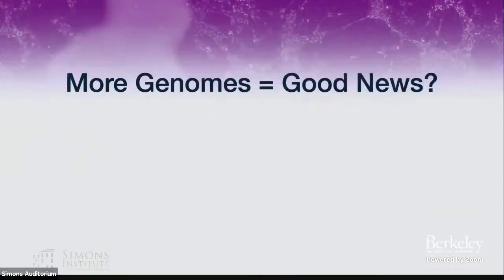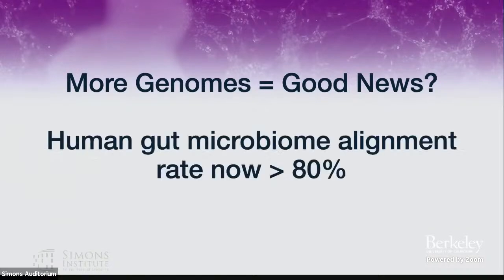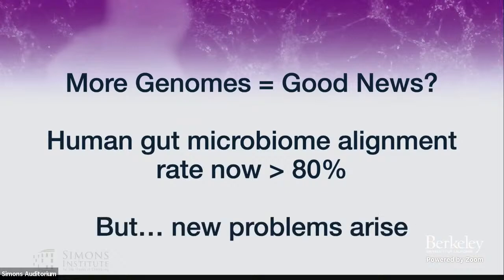Okay, so more genomes sounds like good news. Is it good news? Well, for the problem that I initially started with, yes. It means now for a human gut microbiome, even one outside of North America and Europe, the alignment rate is much higher. It's not solved, but there's less of these invisible species and less of this geographic bias. However, 2 new problems arise. So I'm going to talk about both of those.